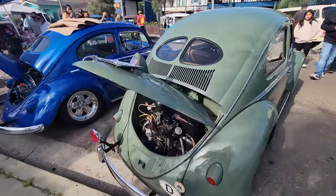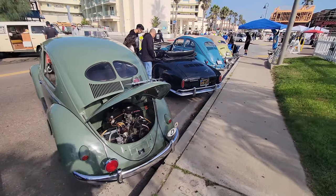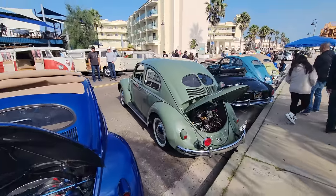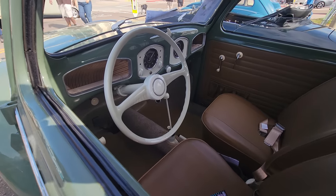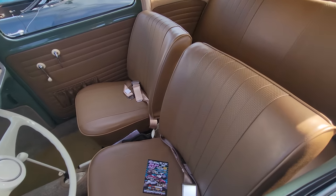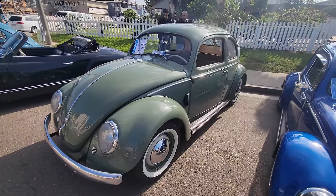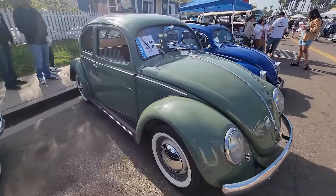Check this out. Nice looking split window. A split noble. Let's get this in there too. Split window. Nice. What interior is this, like a PMI? I think I'd try to get some vintage cloth if I was going to do that myself, personally. Crotch coolers.